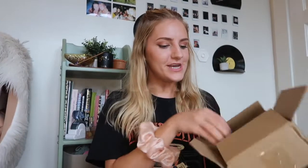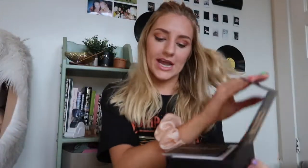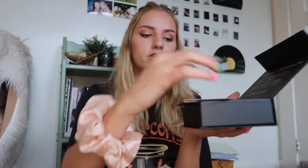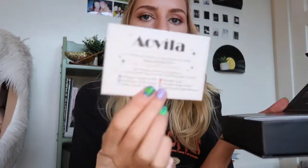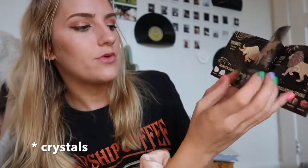Okay, so first up we have the Aquarius box, the best box, and it just looks like this cute little Aquarius symbol. So it's the dates on the front, January 20th to February 18th. And then there's a bunch of stuff in it when you open it. Their business card is in all of them. And then this crystal zodiac booklet shows all of the zodiacs and all of the signs that would come in all of these boxes.